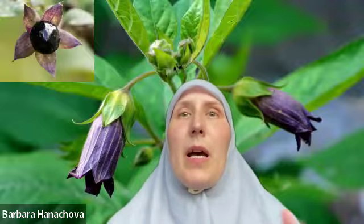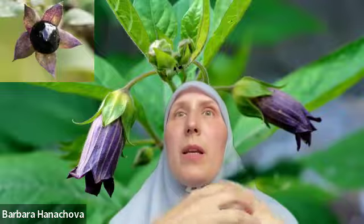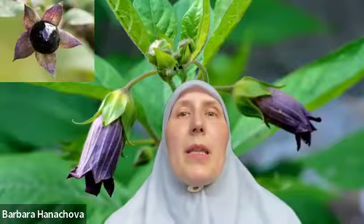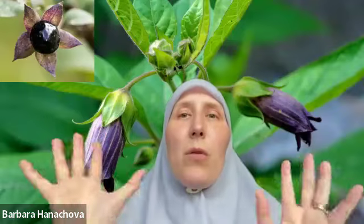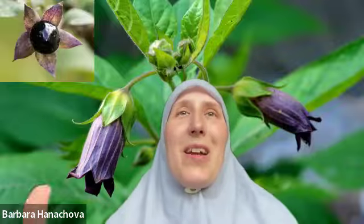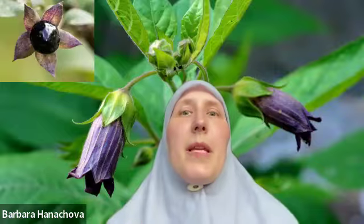Other symptoms that are typical of belladonna in homeopathy are throbbing pain. So if you have headaches, it's very throbbing pain, or any swelling, insect bite, or anything like that, there will be a throbbing pain. If, for example, a child has a fever, they would typically have cold hands and feet, but hot head and face. As I said, they would be thirstless. However, they might crave sour things like lemon or lemonade.